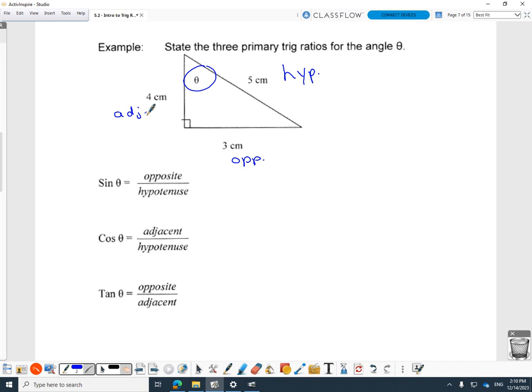Adjacent. Now sine is opposite over hypotenuse. If you memorize SOH CAH TOA, what's the opposite side? How much is the opposite side? How much is the hypotenuse? 5. So after all that lesson, all you got to do is go opposite over hypotenuse. It's just going to be a ratio. That's all. So it's not nearly as bad as I made it out to be.